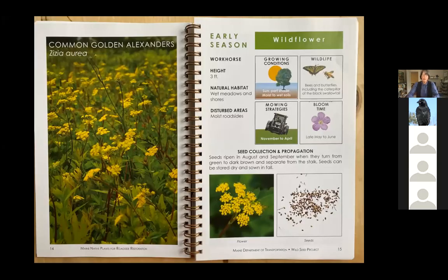So now what I want to do is show you some actual pages from the guide and walk you through the information so that you can understand what a great resource it is and think about how you might use it. So the guide covers about 70 species.